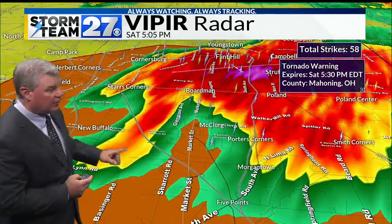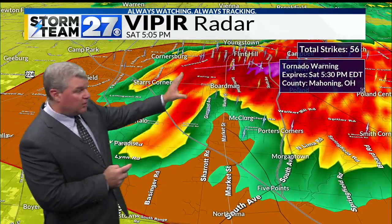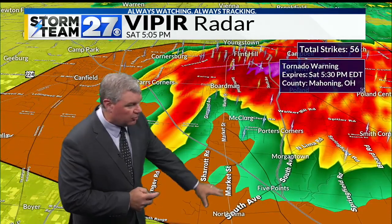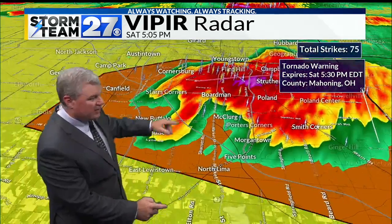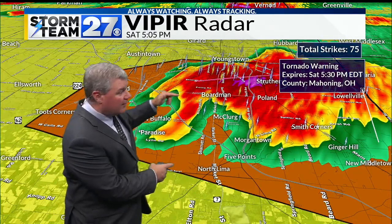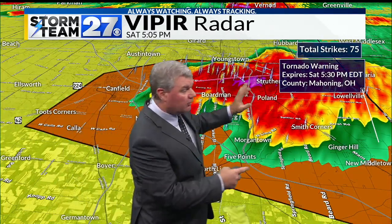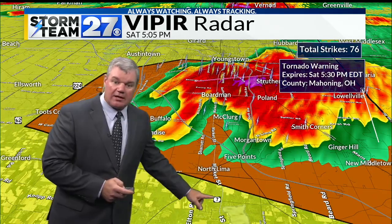But right now, we saw that with Stan a little earlier with that wall cloud coming in. The major concern is pretty much from Boardman Center down Market Street to North Lima. This window in here, and I'll go ahead and back this out a little bit. This window between 224 and North Lima, east is our concern. That includes Poland. That includes 5 Points. North Lima, you're right on the northern fringe of this.